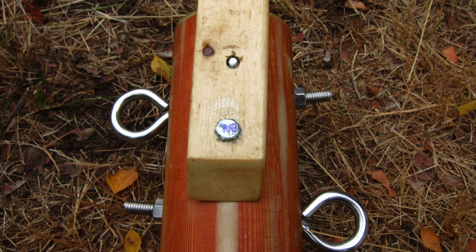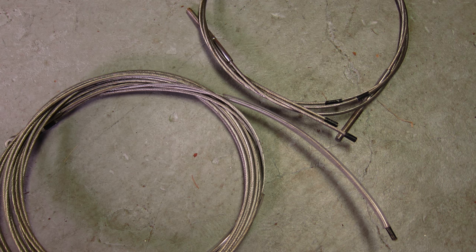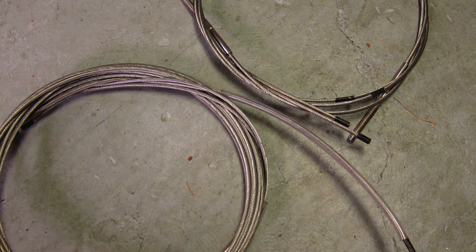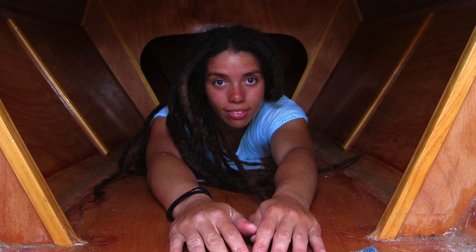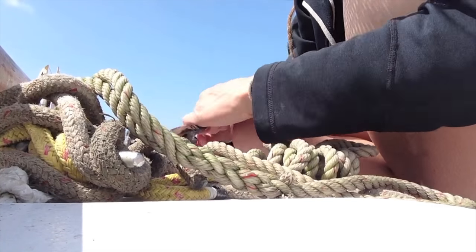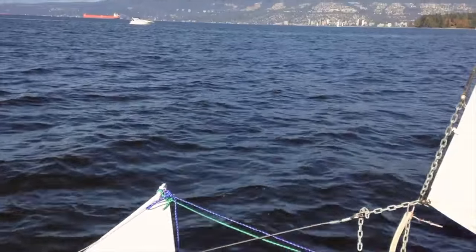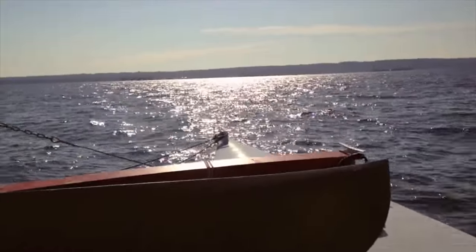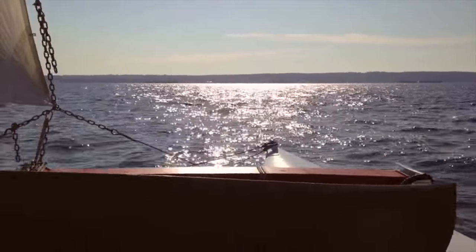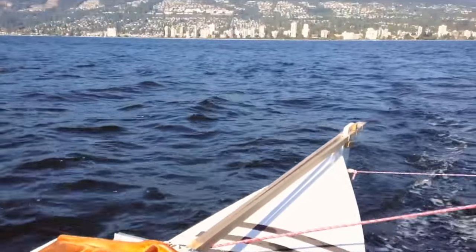And once again, I had no idea what I was doing. She was a fun and fast little boat, and we survived some rough winds out on Kitsilano Beach and in English Bay near Vancouver. We also had some good sails out there, even if this little worm of mine looked like something out of Mad Max, with chains holding things together and rope lashings keeping everything and anything from falling apart.